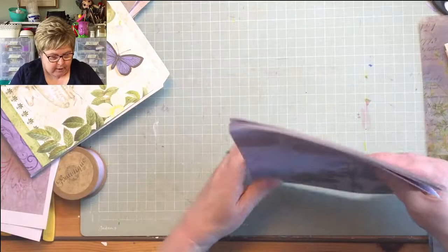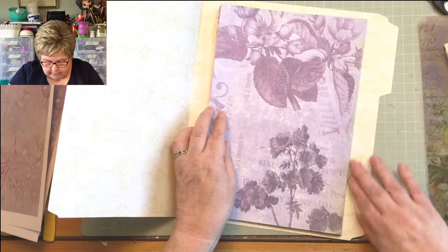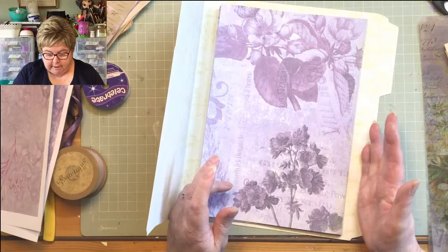And they're going to go in like so. So they're just going to be the right size, really. I mean, we've probably got a little bit of width there down here. But I'm going to be adding lace and stuff to the sides of some of these. So by the time I've added lace, this is just perfect. It couldn't be more perfect.